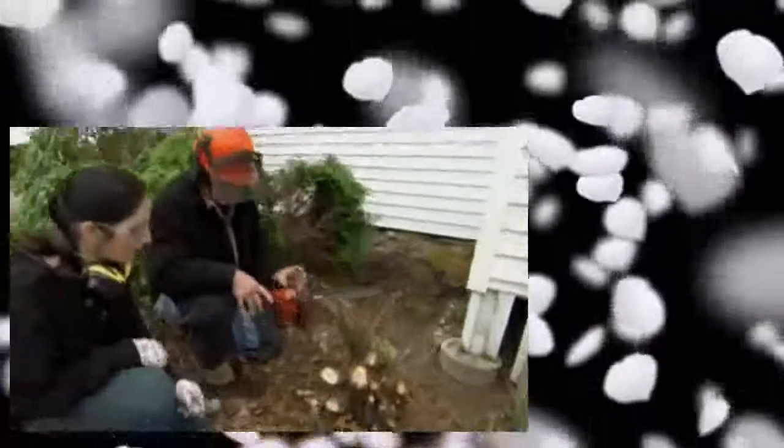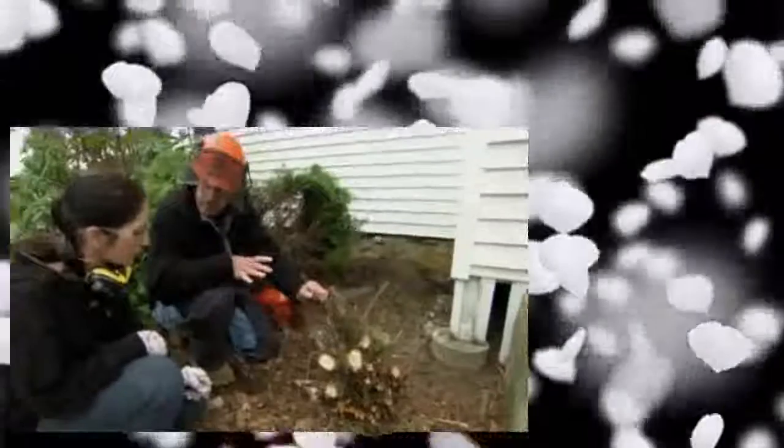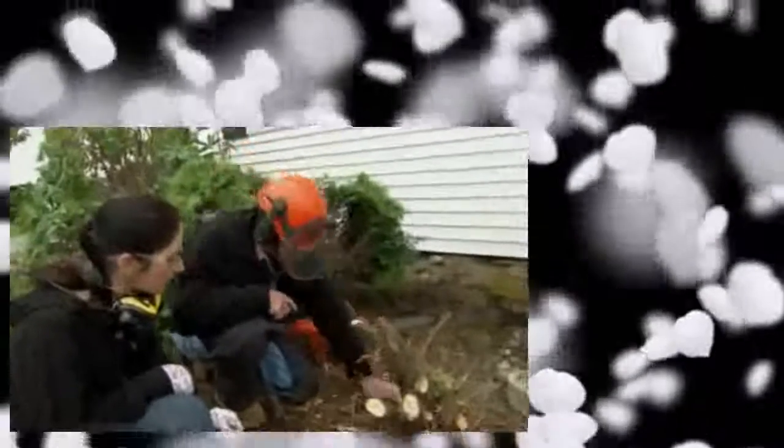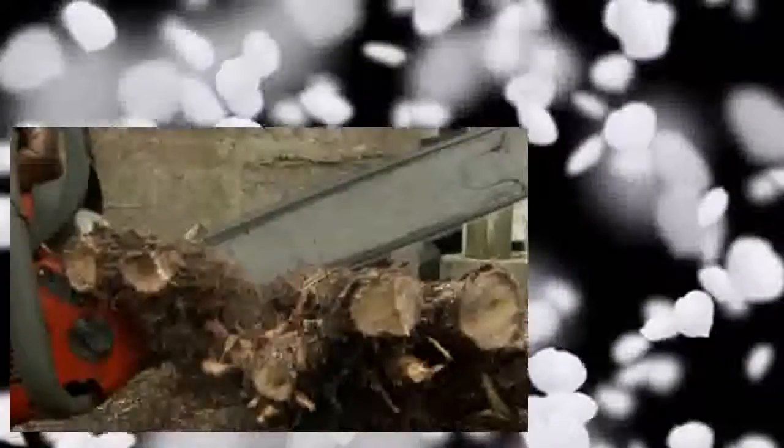Now you can see we're left with a stump. We could come in here with a shovel and a grub hoe and dig like crazy and get this whole thing out. It's really a lot of work. Or we can just come in with a saw and flush cut it, let it decompose, it won't sprout out, we'll just work the planting around it. All right, let's cut it. I think we can work around that. Let's get the others done.